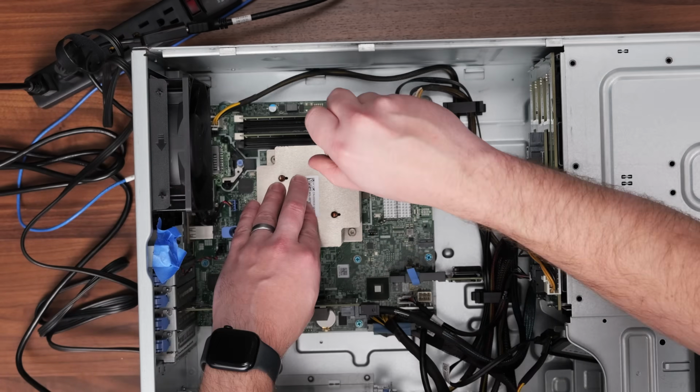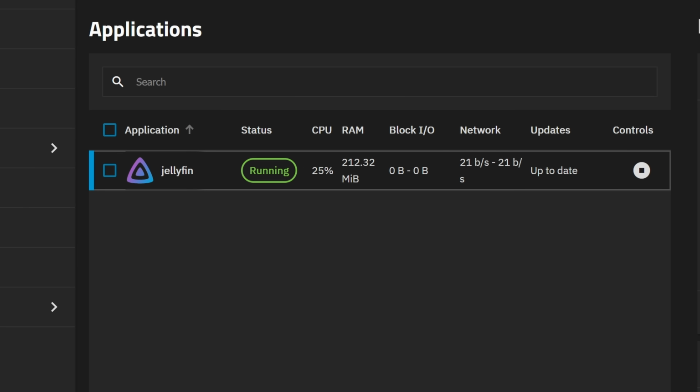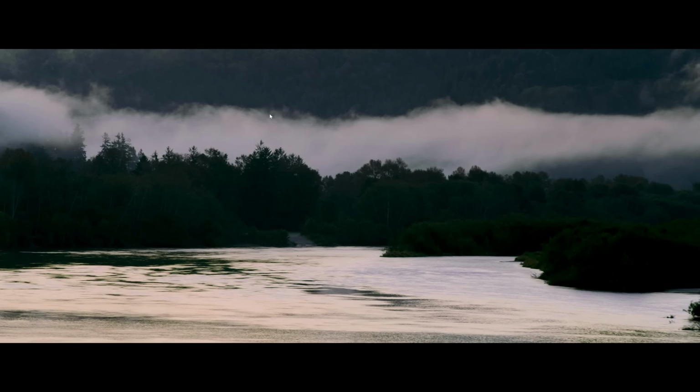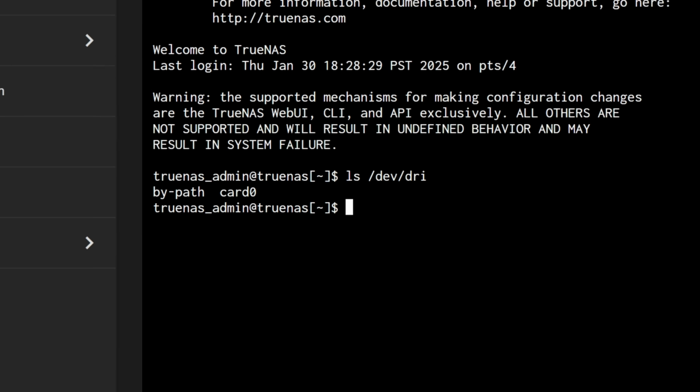After swapping CPUs out, the system posted with no issues, and I was off to the races. Or at least I thought I was. I got a Jellyfin container up and running, but I couldn't get hardware accelerated transcoding working because, well, I couldn't get the integrated graphics working at all.